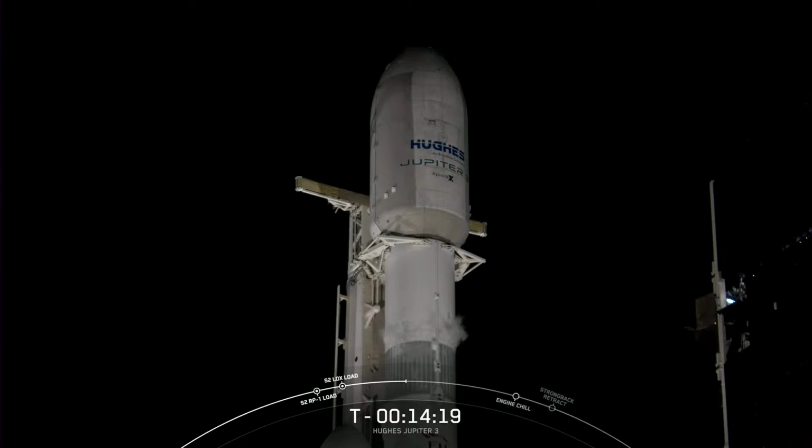Once operational, JUPITER 3 will help meet demand for HughesNet satellite internet in rural areas of the United States and Latin America, as well as demand for Explore service for rural customers in Canada. In addition to supporting enterprise and government applications, JUPITER 3 will also power higher-speed satellite internet service plans in North America, while helping to expand and enhance HughesNet across Mexico, Brazil, and South America. We'll have more about our customer and their payload later on during the show, so be sure to stay tuned.